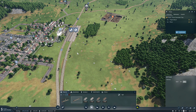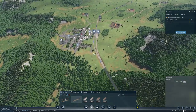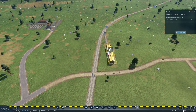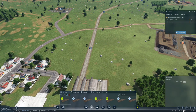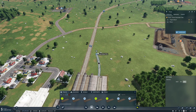Okay, so that's all good. Then we need to come up to Provo, and if we... Well, that's gonna be a bit in the way, isn't it? Let's take you out. And we're just gonna come out and follow these rails. So something like that.